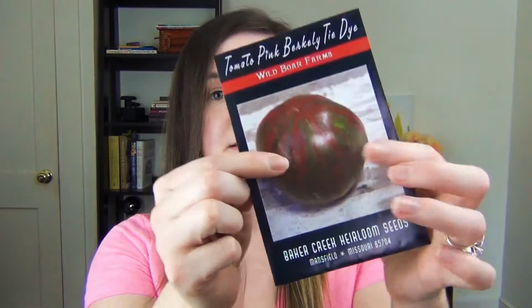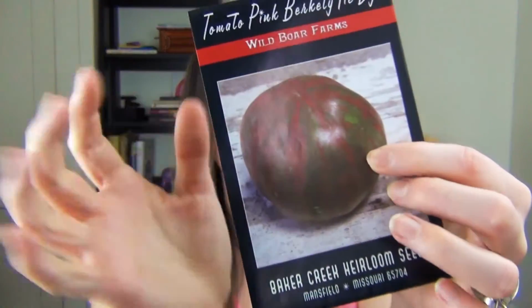And then this other one I got from him is called the Pink Berkeley Tie-Dye. So it is a green and kind of red tie-dye thing going on. So I thought this one would be a fun one to try too.